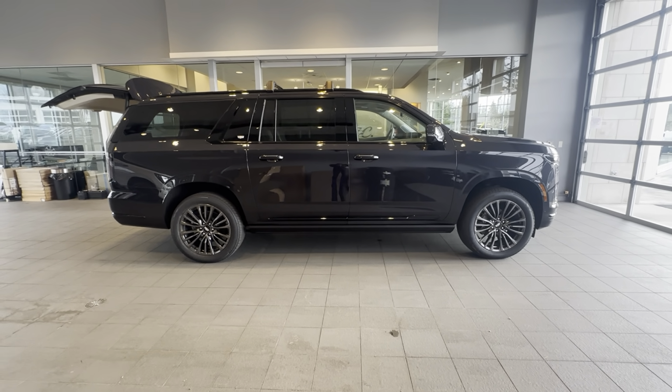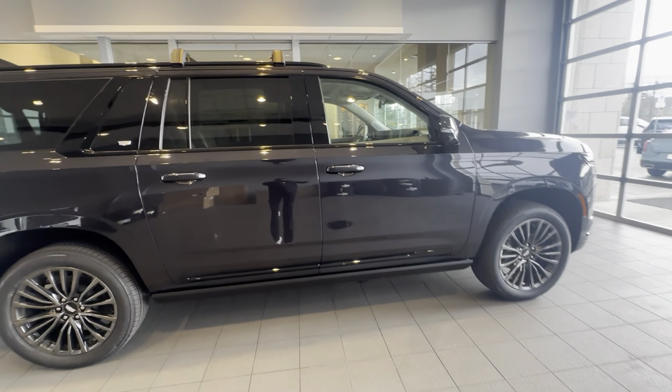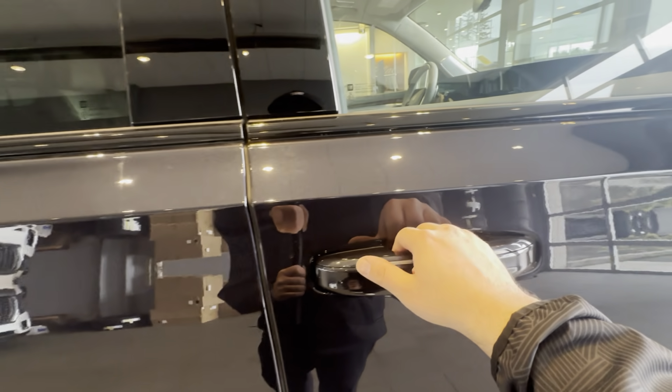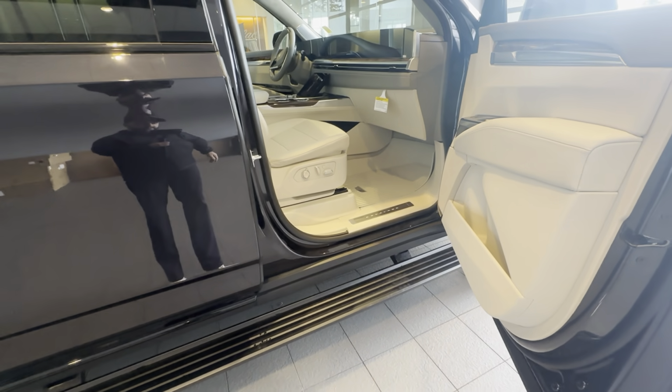Now, the really cool thing with the 24 models is they have power doors. They're not enabled yet, but they will be in the future. So there's a motor inside the doors. And then here's the power steps.